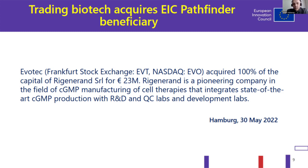This is just an example of one of our Pathfinder level projects that was acquired by Evotec. Evotec is a publicly traded company on the Frankfurt Stock Exchange, exactly because they were pioneering in the manufacturing of cell therapies. So there is activity, and the investors are interested in this project. It doesn't come from a challenge-based portfolio, it comes from our open calls. So it's the bigger thematic portfolio in the area of health at the EIC.